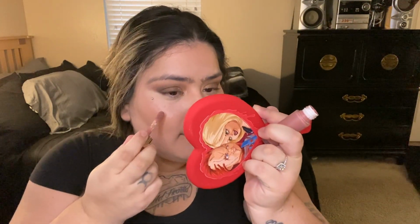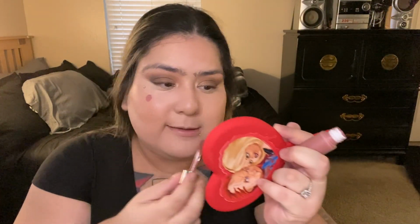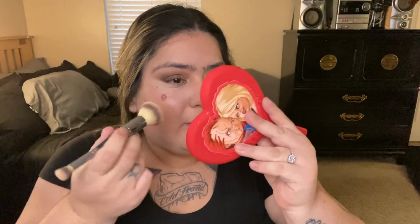So let's go ahead and put a little bit of this on the cheeks. And I don't bring it too far down just because when I blend it, I don't want to blend it downwards. I want to blend it upwards. And then I'm going to use my foundation brush that I used earlier and blend that.